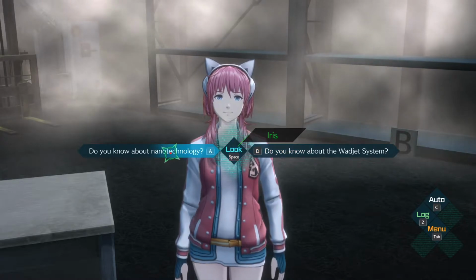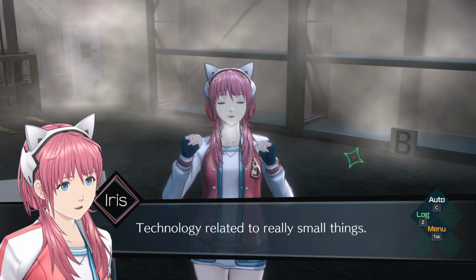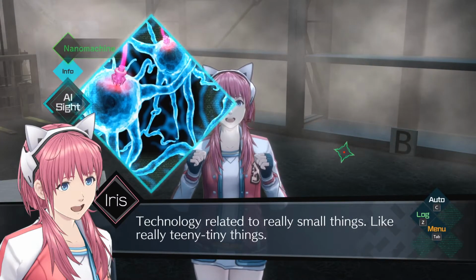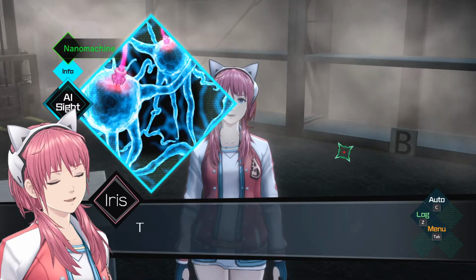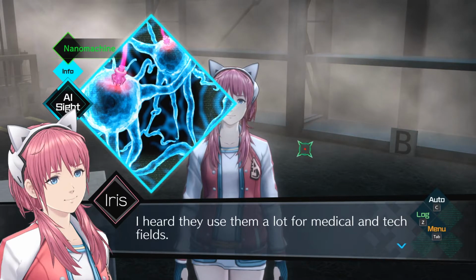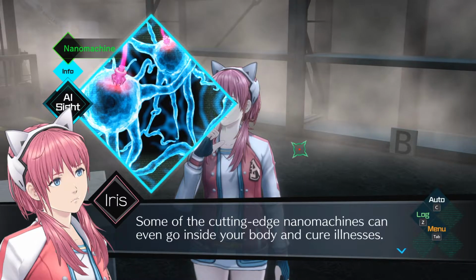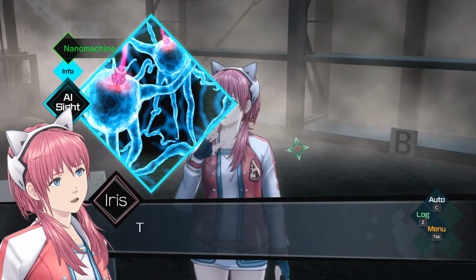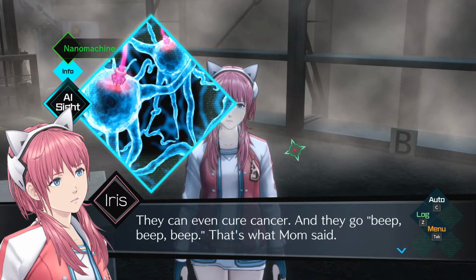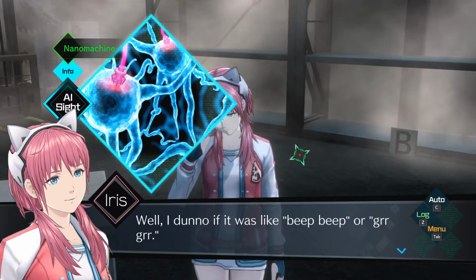What about nanotechnology? Nanotech? Yeah! Technology related to really small things. Like, really teeny tiny things. And when they make a machine, they're called nanomachines. I heard they use them a lot for medical and tech fields. Some of the cutting-edge nanomachines can even go inside your body and cure illnesses. They can even cure cancer. And they go beep, beep, beep. That's what Mom said. Well, I don't know if it was like beep, beep or rrr.